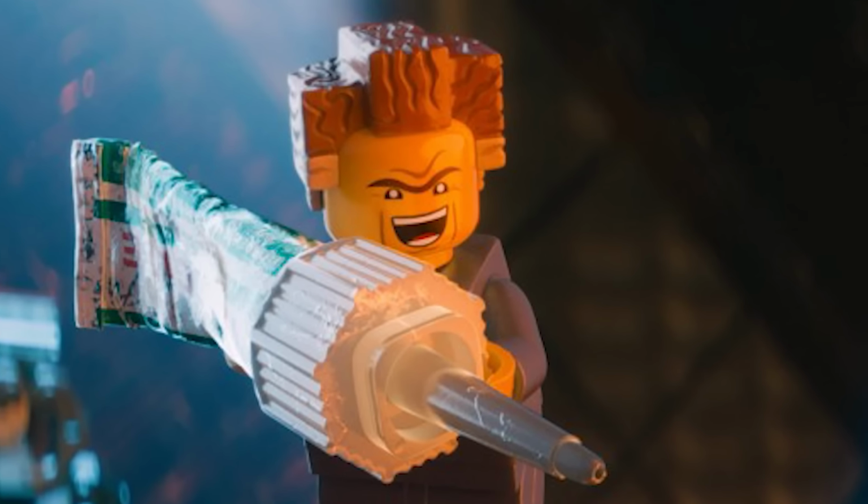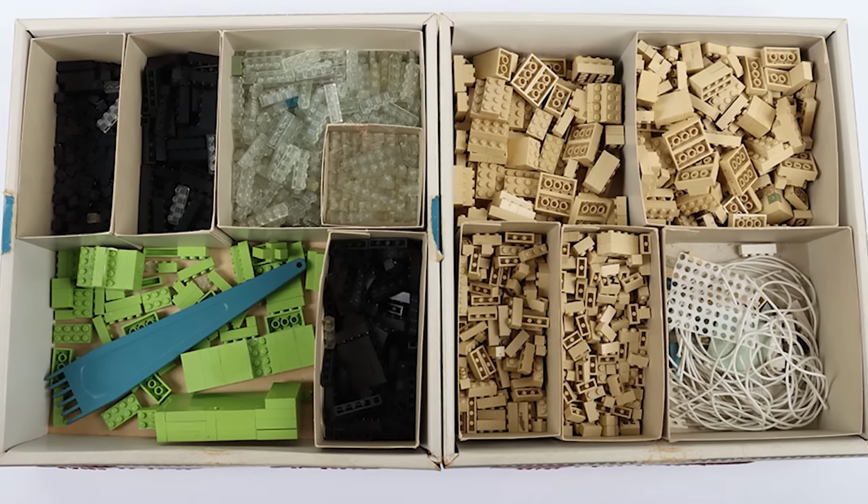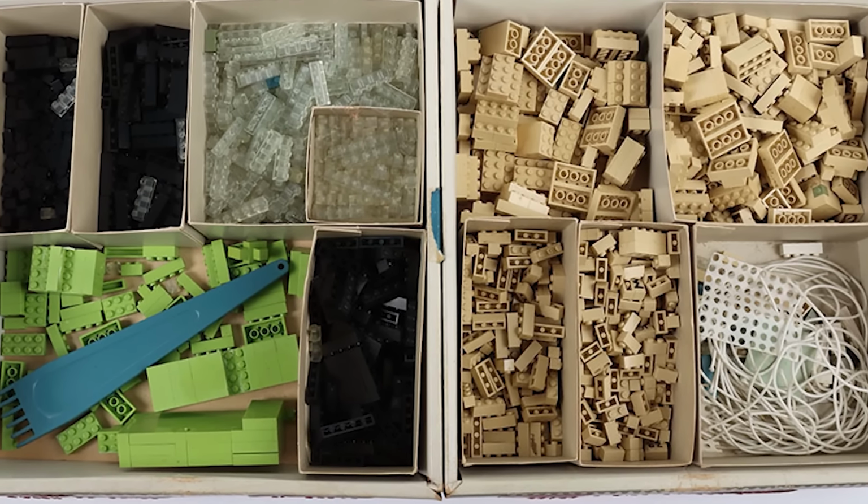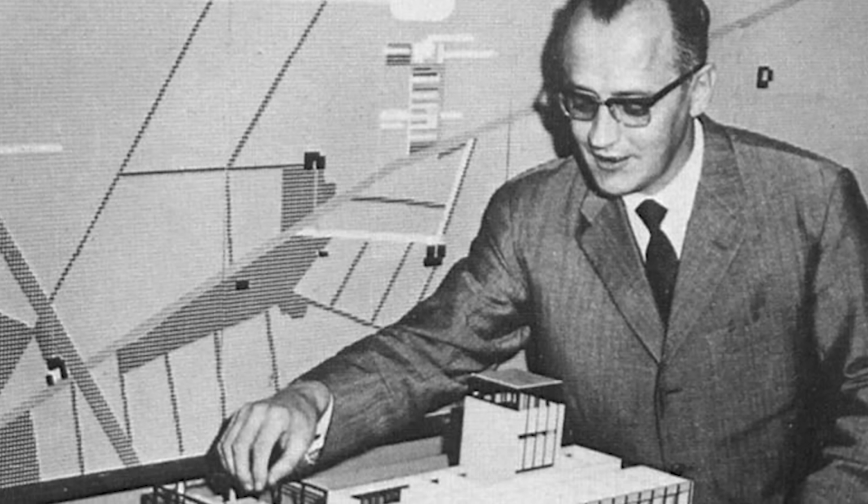But again, these weren't toys. These were professional tools that could make or break careers. If my job is on the line, there's no way I'm risking my model falling apart right before my presentation.